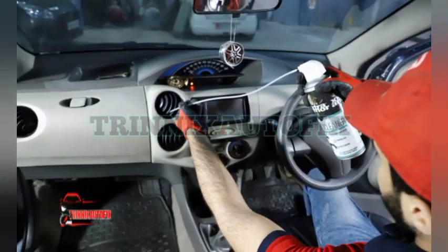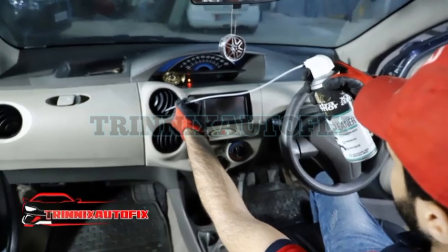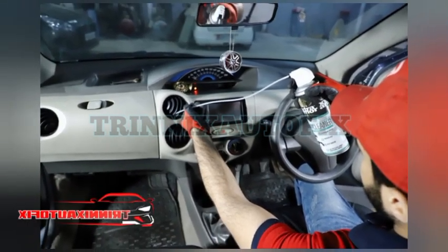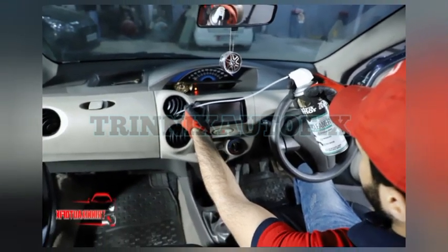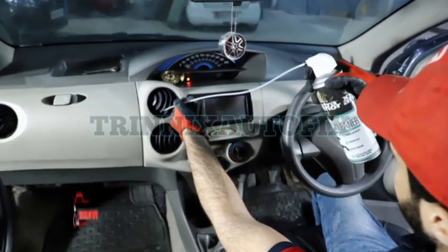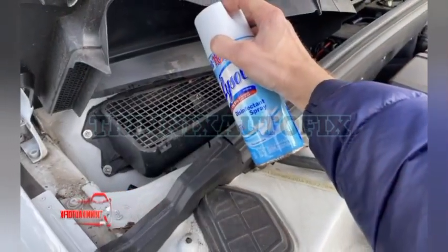3. Use an air conditioning cleaner. There are special air conditioning cleaners that you can buy and spray into the air conditioning system to kill bacteria and mold. These bottles are quite cheap and something anyone can try for themselves. However, be sure to replace the cabin air filter beforehand and remove any leaks.